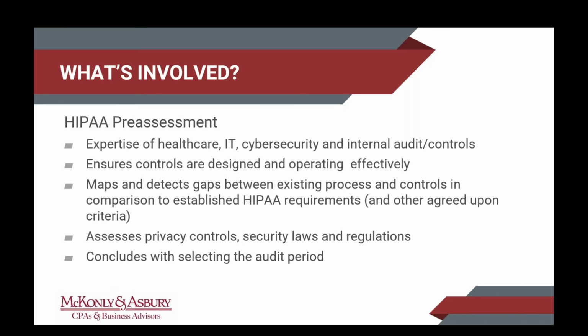And so then what we do, once we feel like we have controls in place that meet all of the HIPAA requirements, we have a second review by another partner in our group who also is very experienced in this area, who probably will come up with some additional suggestions for controls that we should add. And then, in order to ensure the controls are designed and operating effectively, we will do walkthroughs of every control to make sure that you have documentation in place for when the audit period actually begins.